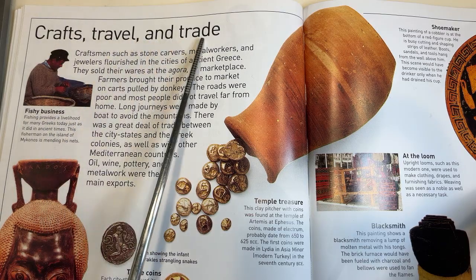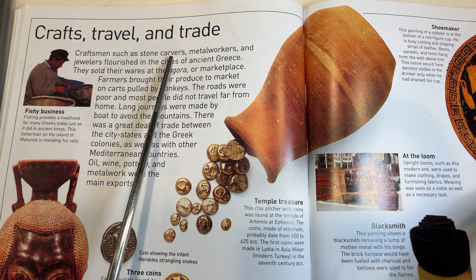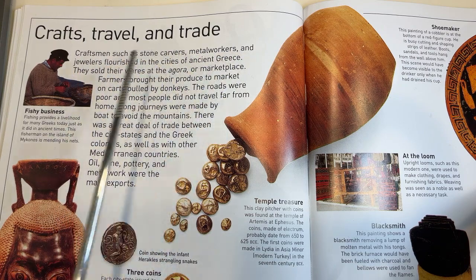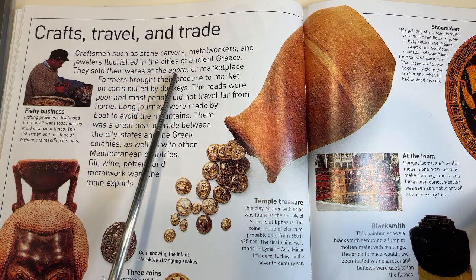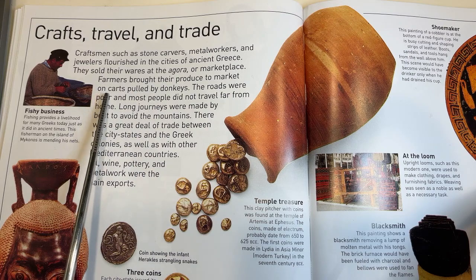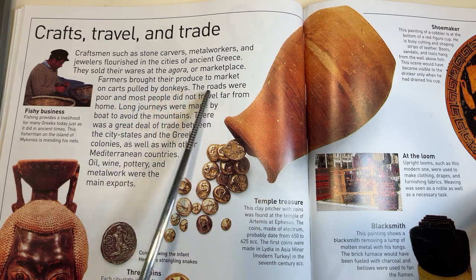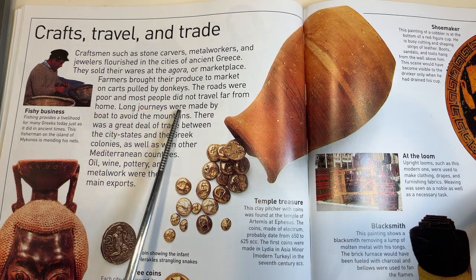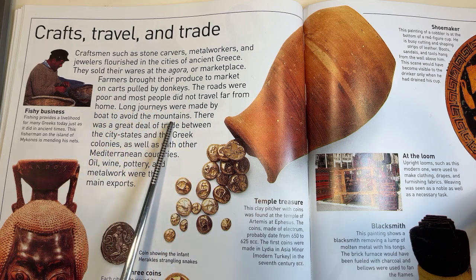Crafts, travel, and trade. Craftsmen such as stone carvers, metal workers, and jewelers flourished in the cities of ancient Greece. They sold their wares at the agora, or marketplace. Farmers brought their produce to market on carts pulled by donkeys. The roads were poor and most people did not travel far from home. Long journeys were made by boat to avoid the mountains.